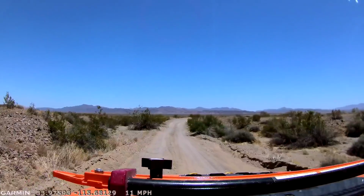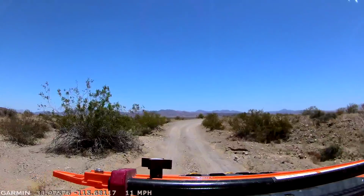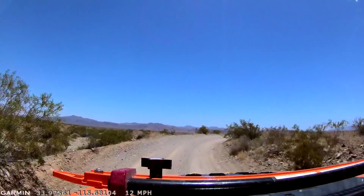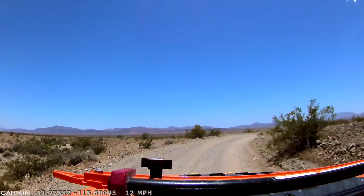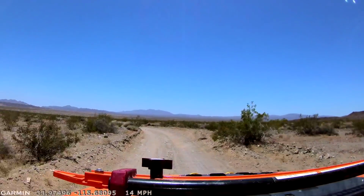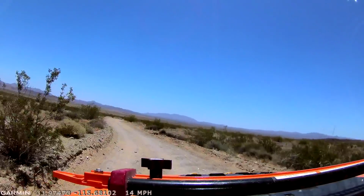And now for the next approximately 10 miles, we've got nothing more than what you see now, this basically flat dirt road. There's one or two spots that sometimes get washed out, as I mentioned earlier, so keep an eye out for those, especially if you're doing this trail in the winter months.